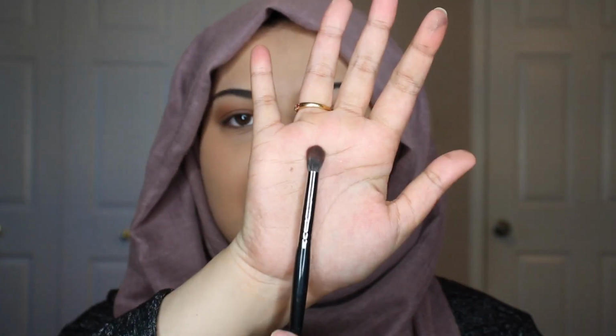So what I'm going to do is grab a different fluffy brush. This is actually a Morphe brush, the E17 blending brush. We're going to take the brown shade right here. I'm going to take a little bit of that, and same thing, you know the drill. Tap off excess and then blend on your hand a little bit. Tap off excess, blend a little, and then we're going to start working our outer corner here.